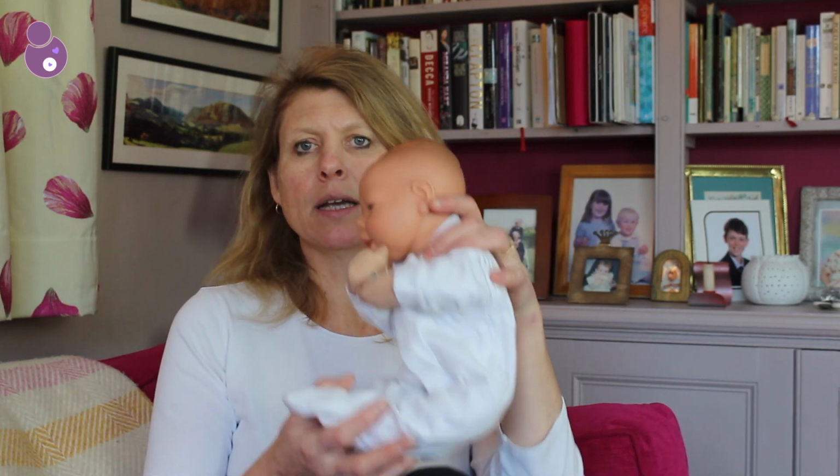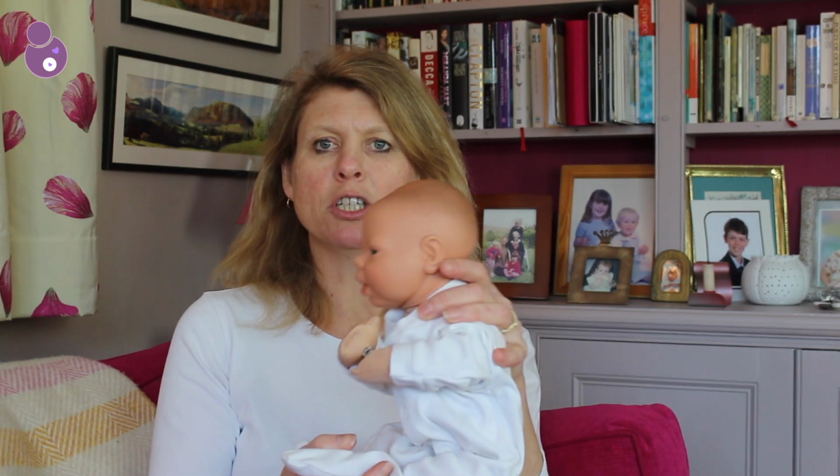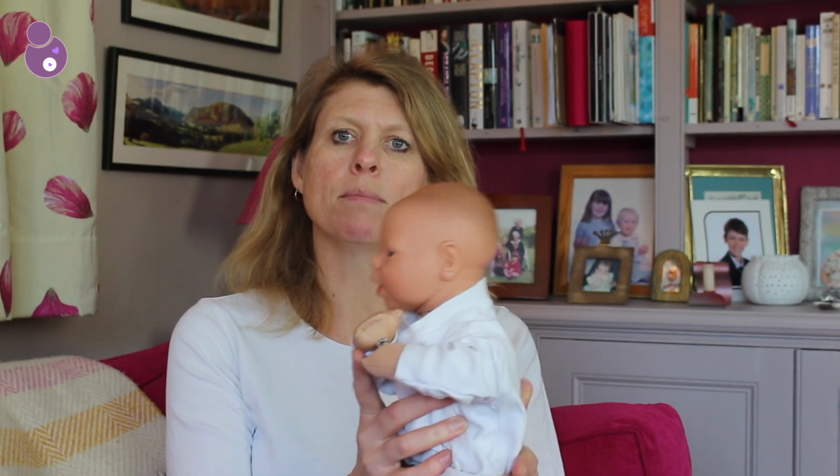This can be done either up on your shoulder, patting their back, rubbing their back in an upwards movement, circling on their back, rocking backwards and forwards, or you can have them sitting on your lap in the same sort of position and rocking, holding on to them, rotating them, patting, rubbing, all sorts of different techniques for burping your baby. Not all breastfed babies require burping. Some don't take much air in, but some do and really benefit from being burped partway through a feed.